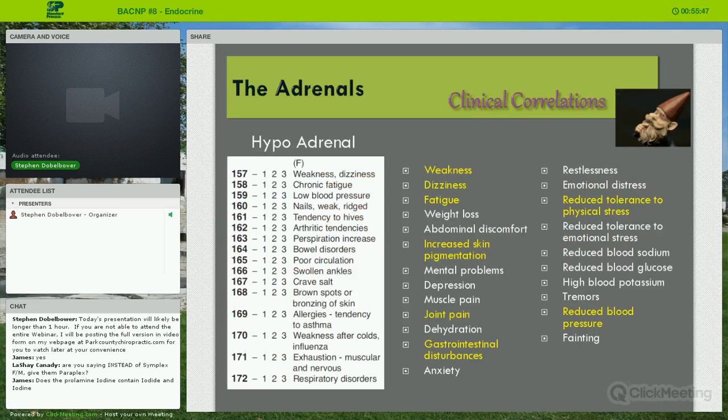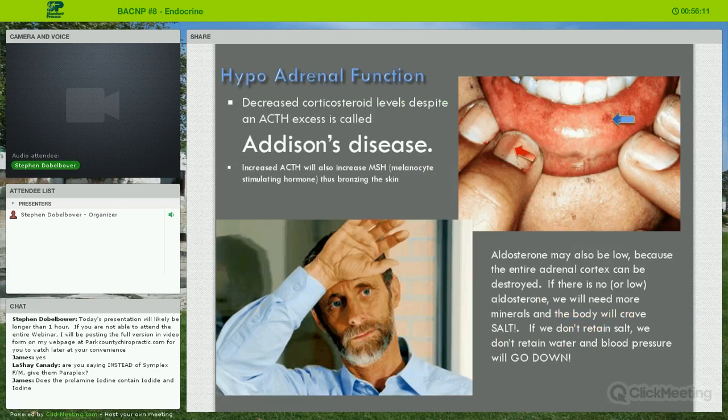So now we move into low adrenal function, which most of us are probably pretty familiar with, and you can see that the typical clinical correlations overlap with the symptom survey quite a bit: weakness, dizziness, fatigue, an increase in skin pigmentation, we'll talk about that, joint pain, gastrointestinal disturbances, reduced blood pressure, we've got low aldosterone. So let's look at the obvious low adrenal function. In its disease state, we see Addison's.